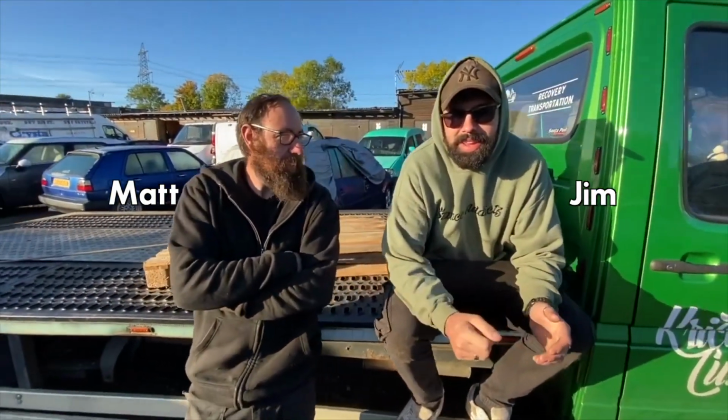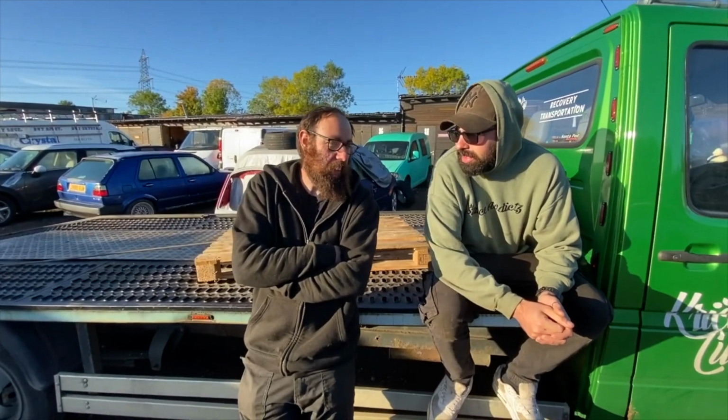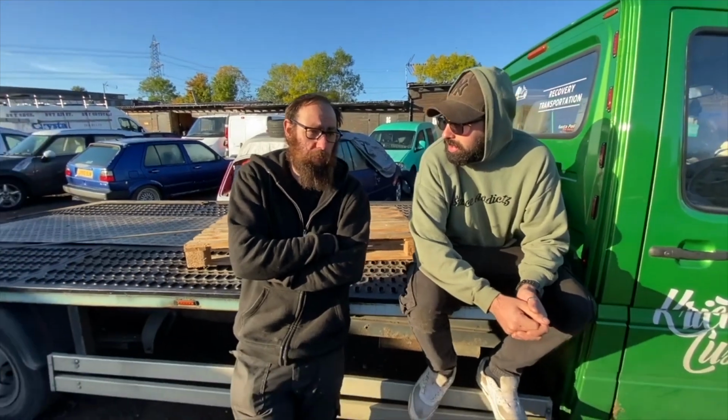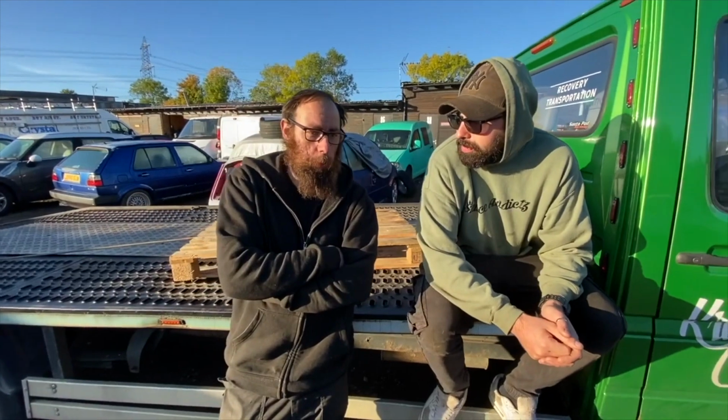Today we're going to be picking up a MK1 Caddy UK spec for Matthew. Yeah, for me. Hey. So, where are we going today? We're going to Northampton today to go and pick up a Caddy. We're not looking at it, we've already looked at it. But we're going to go and pick that up, bring it back.